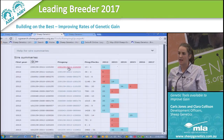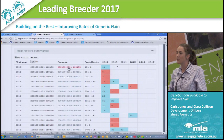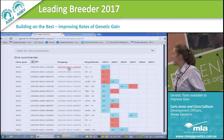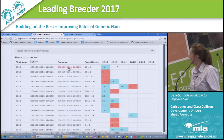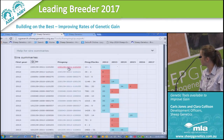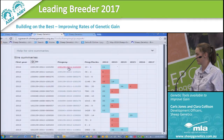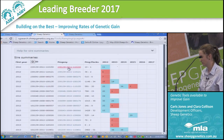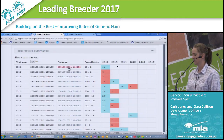If they're above 10 animals, they're blue. If they're below 10, they're red. That's just saying, hang on, we're probably not going to have as effective groups if we've got so few progeny like that. Where that mouse is sitting on that cursor, that is actually an interactive list. You can click on that and it'll take you to our search site and list all of the progeny by that sire. So when you're scrolling through this, you can say, oh, I need to see all of the progeny from that, and click on that link and it'll take you to that spot.